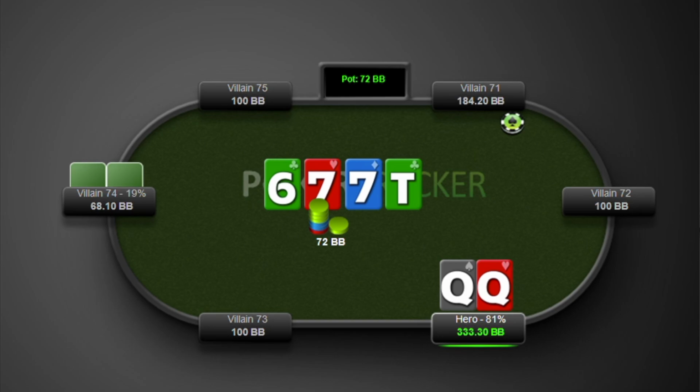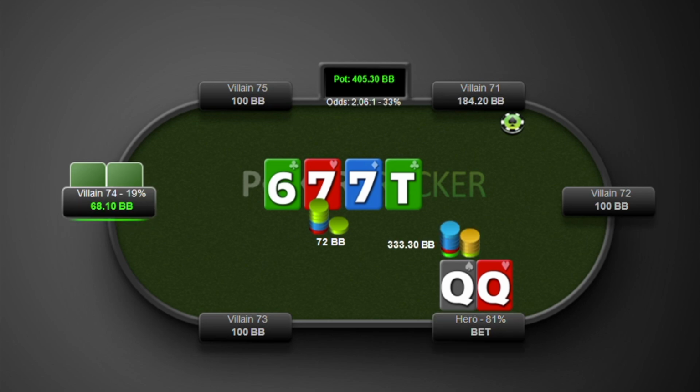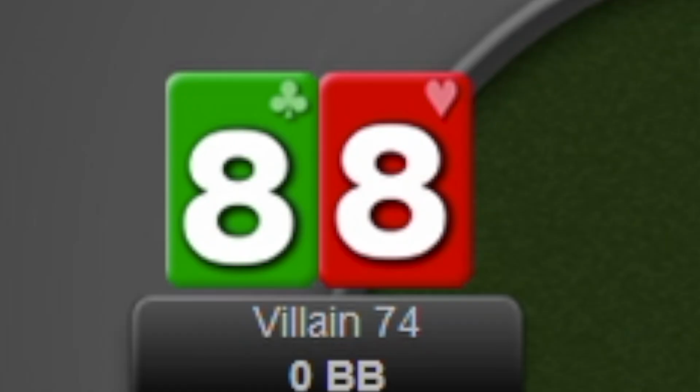And on this 10 turn, would you chicken out? Well, Lewis certainly didn't, and he did the right thing. And Lewis just jammed, and I think that's exactly the right thing to do. It's almost a pot-sized bet, and we can get called by jacks, by 9s, 8s, of course also by a 7 or pocket 10s, but we would go broke anyway, so really happy with this one. He gets it in, and he gets called by pocket 8s. Well done on this one for sure.